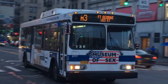Next stop, Amsterdam Avenue and West 155th Street. Transfers available to C train, BX6, BX6 SBS, M100 and M101 Limited. This stop is Amsterdam Avenue and West 155th Street. Next stop, Amsterdam Avenue and West 158th Street. This stop is Amsterdam Avenue and West 158th Street. Next stop, Amsterdam Avenue and West 161st Street. This stop is Amsterdam Avenue and West 161st Street.